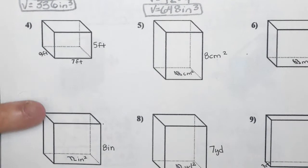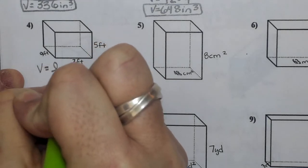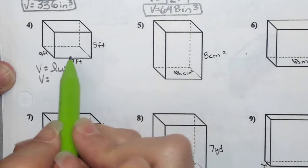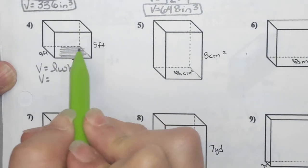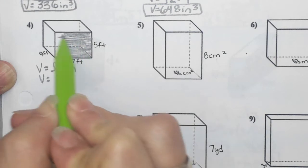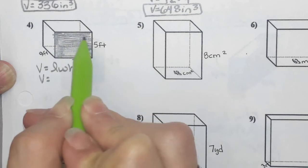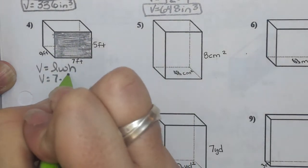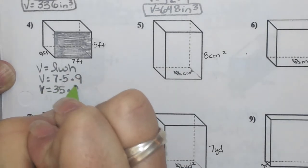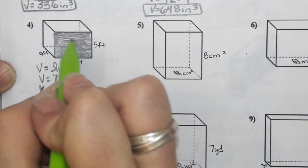Number 4. I noticed there are 3 numbers, so they want this formula. Now, if you see 7 and 5. Whew, this one was hard for me to see. Someone just said 7 and 5. So did you shade this front box? Cool. Okay. I just saw 9 and 7, so it doesn't really matter. As long as whatever you pick works. It's not a rectangle. Does it have to be a rectangle? That's a rectangle.